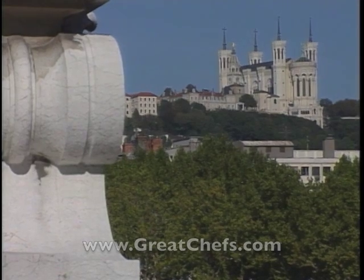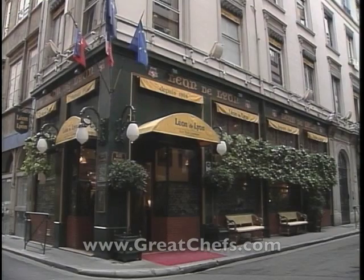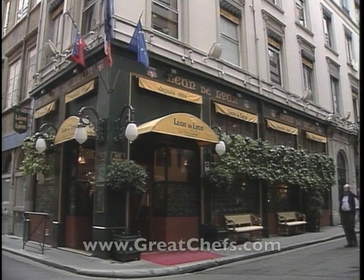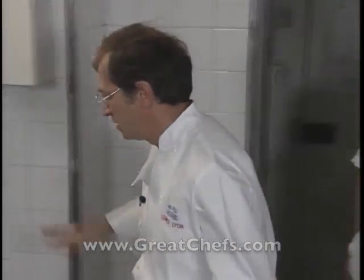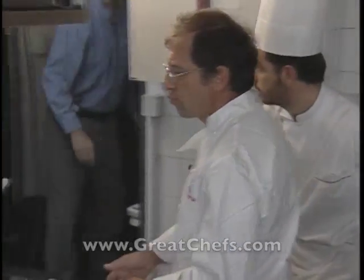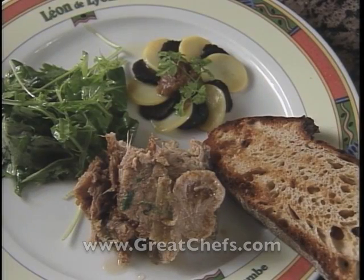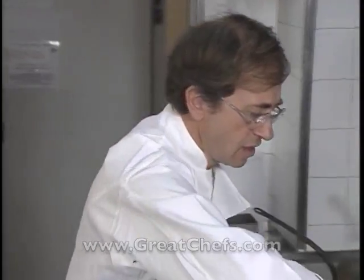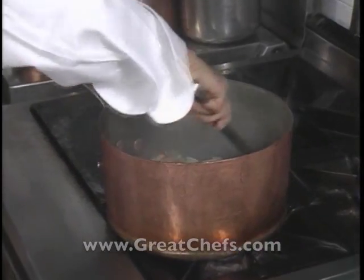Lyon, in the southern part of the wine-producing Burgundy region of France, properly considers itself the culinary capital of France. At one time, it led the country in Michelin three-star restaurants. Jean-Paul Lacombe's popular operation, Léon de Lyon, has earned two Michelin stars. From there, he offers a suckling pig first course. The chef begins by softening chopped onion, carrot, and celery in a little olive oil.